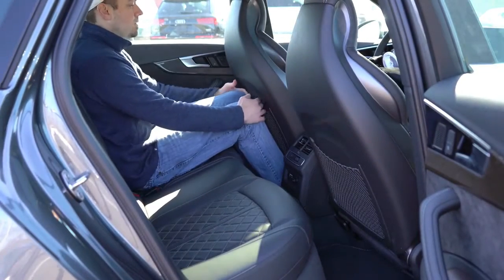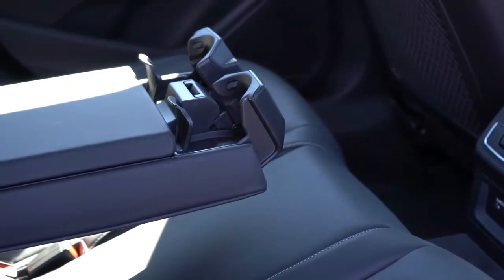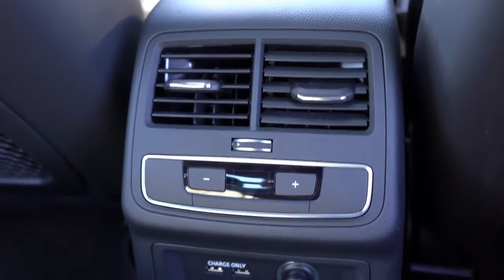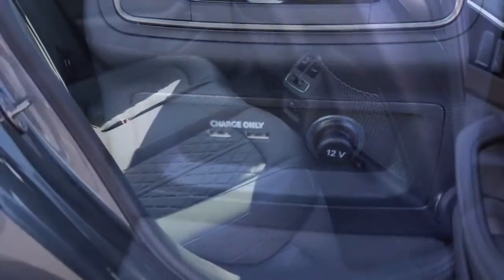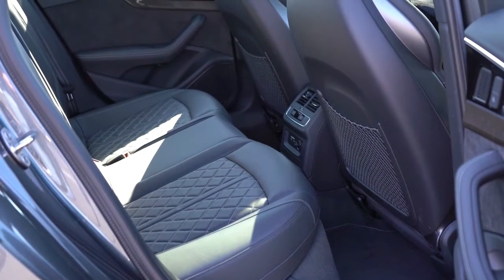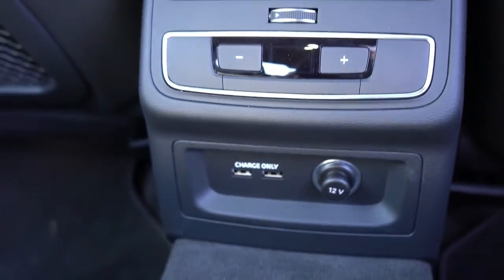Did want to also mention for those rear passengers, they will find a rear center armrest with cup holders. There is rear ventilation back there as well. And there are rear side window sunshades if you were to go with what's called a warm weather package that adds $650. So we don't have those today, of course, but they are going to be there for you if you wanted them. And of course, rear passengers do have a couple USB charging ports as well.